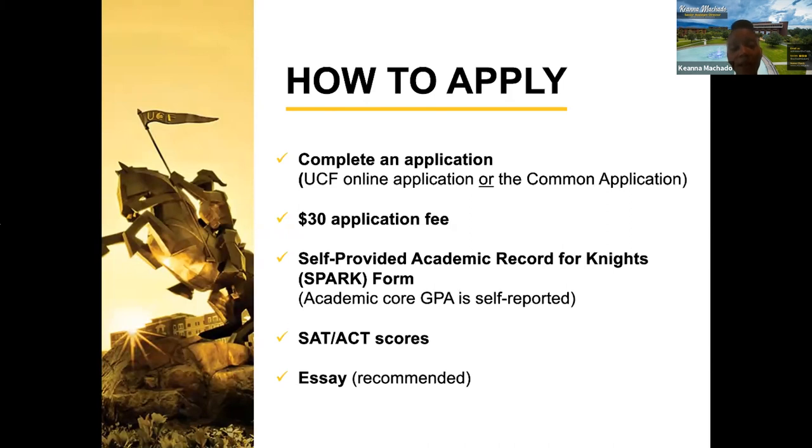Any AP, IB, ACE or dual enrollment courses that come from the core, we will go ahead and give you an extra 1 point. So if you take AP Statistics and receive an A, that'll be a 5.0 on the 4.0 scale.